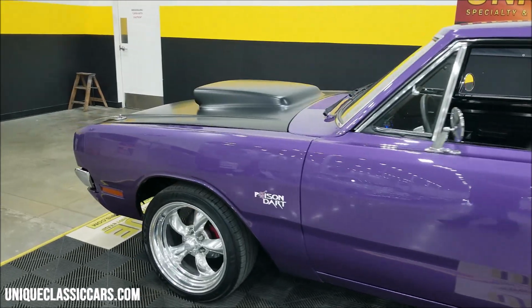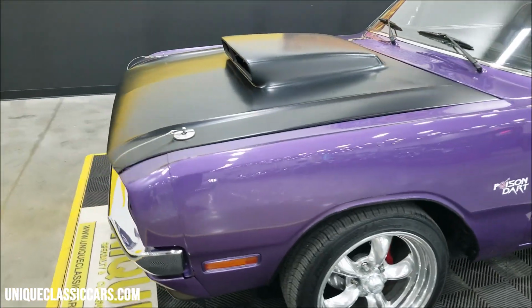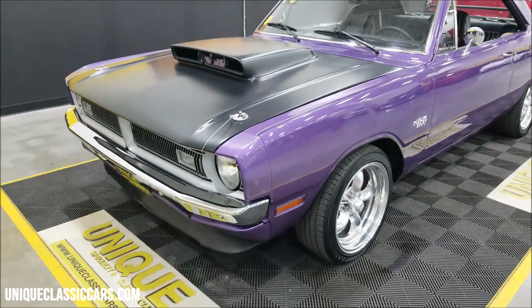Alright, I'm going to pause this video a second. I gotta get these hood pins out. Let's get this hood raised up and see what that engine bay looks like.